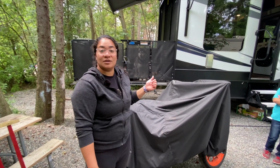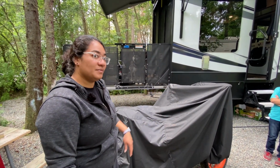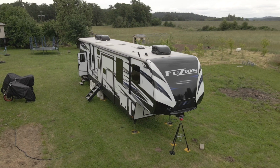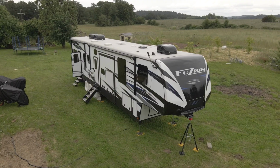Today, we're actually going to give you a tour around our fifth wheel. And let's start on the outside, okay? I like that idea. Okay. Fusion Keystone 427 is the model. Here, let's show what that looks like. It looks like an RV. How long is it? 43 foot.